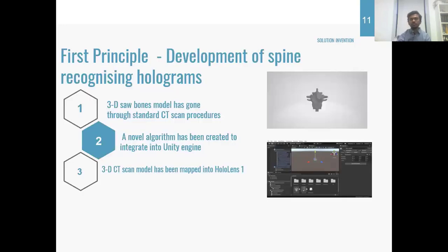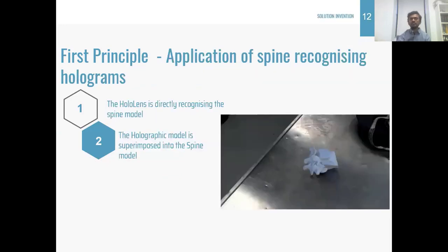So our first principle was the development of a spine recognizing hologram. At first, we created the CT scan of the 3D sawbone. That means the 3D sawbone has gone through a standard CT scan procedure. Then we developed a novel algorithm that has been integrated into the Unity engine. And that 3D CT scan model has been mapped into the HoloLens 1. So the first principle was the application of a spine recognizing hologram.